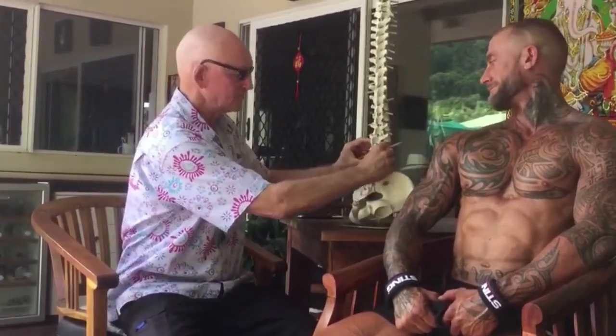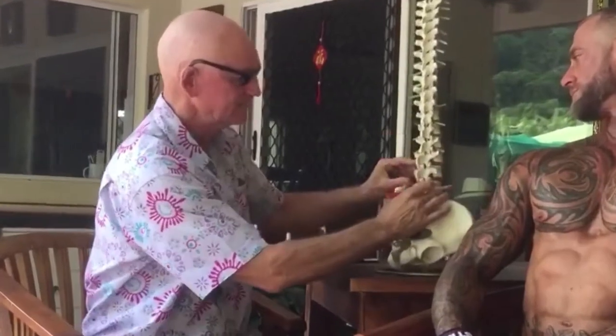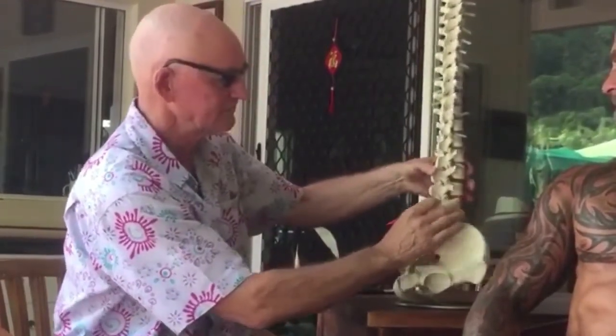So if we carry excess weight from central obesity, and there's too much weight in the front of the abdomen, then for our body to find its center of gravity, we tend to lean backwards, and this jams up the facet joints in the back of the spine, and you can see how these facet joints glide into each other.